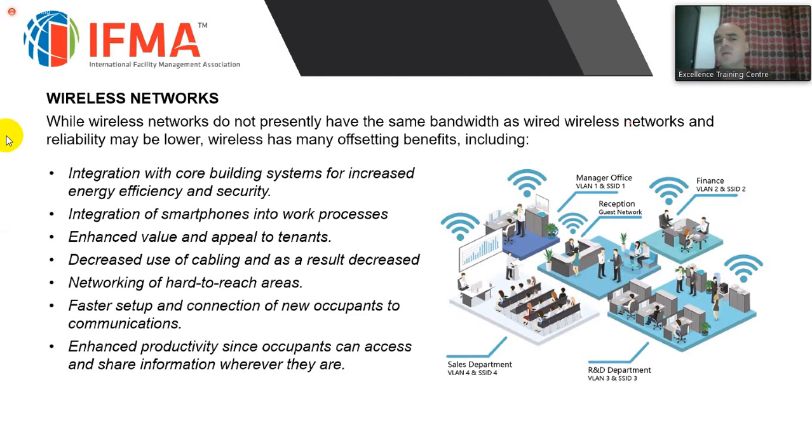Wireless networks have provided the ability to integrate smartphones into work processes. Many FM companies now have, as we said, devices, iPads linked to the operation and maintenance. Enhanced value and appeal to tenants, decreased use of cabling, networking of hard to reach areas. So if you have a hard to reach area where the cable will cost you a lot and you're not having a route and it will look ugly, you can, in a restaurant, let's say, go and install a wireless device. And it definitely is a faster setup for new occupants. Enhanced productivity: you can take your laptop anywhere and you can still be connected.